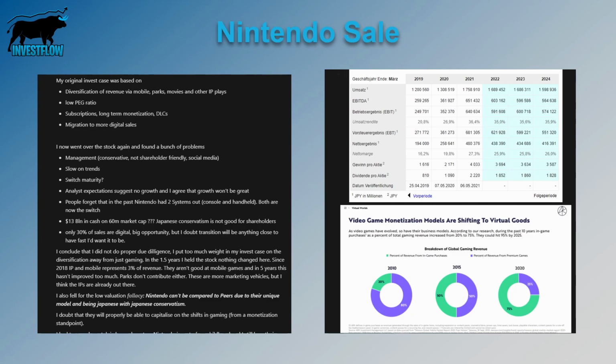And then I went over the stock again and found a bunch of problems, like the management. I started to look a lot more into management and how they can use the money to invest back into the business or do buybacks or stuff like that. And the Nintendo management is just way too conservative and not really shareholder friendly. And social media presence is also terrible. As a gaming company, you should allow people to make videos about your games, because it's basically free advertisement. And also like esports, they cracked down on some tournaments and blocked them from doing the whole thing. So that's just not really the management mindset I would hope to see in an entertainment industry company.